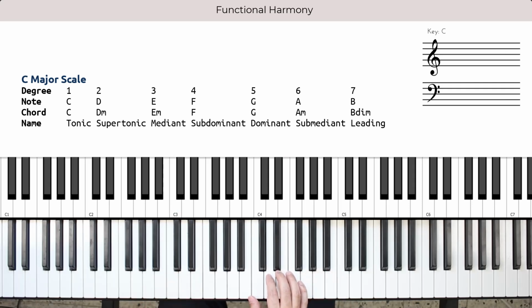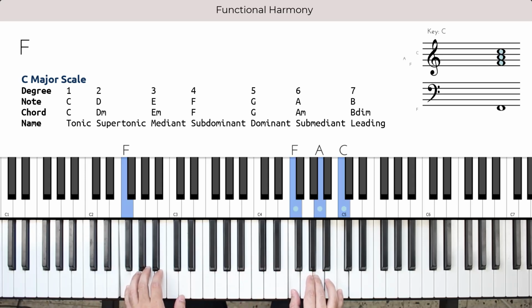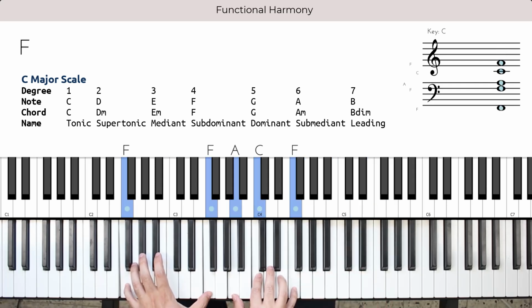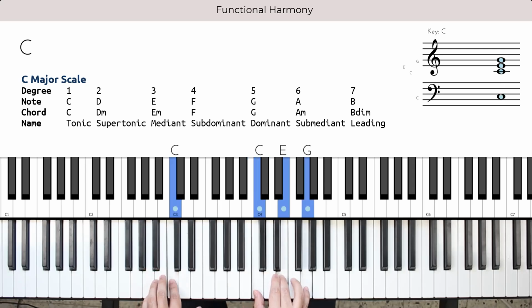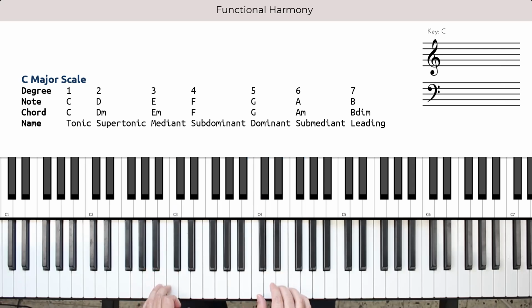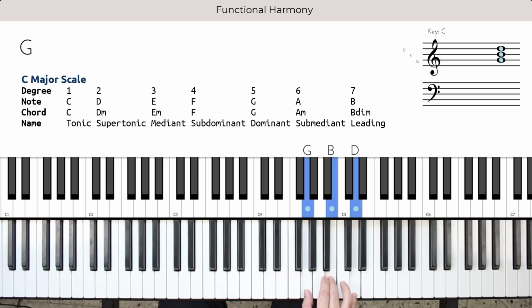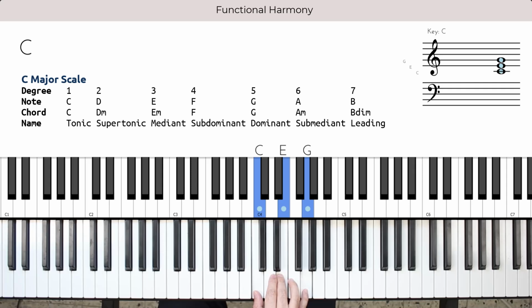Another common motion is a 4-5-1, which in the key of C is an F major to a G major to a C major. In jazz, you'll often hear people talking about 2-5-1s, which, again, in the key of C, is a D minor to a G major to a C major.